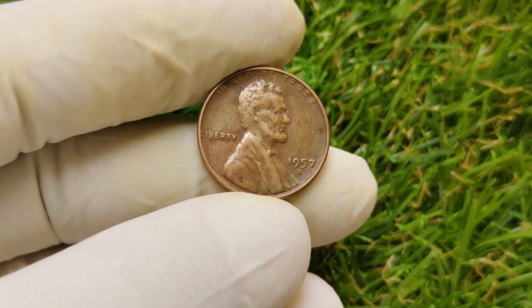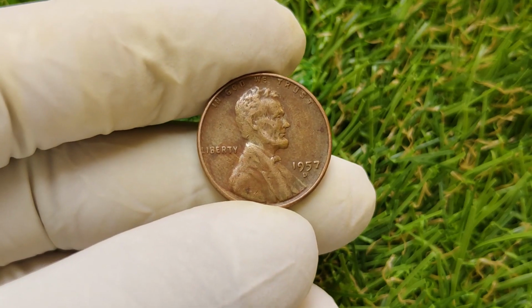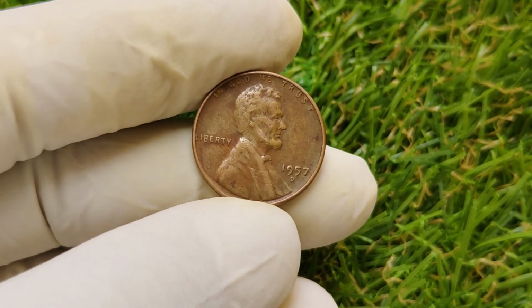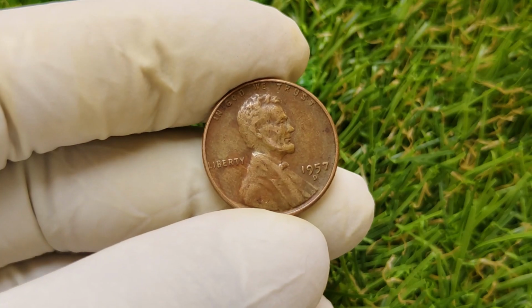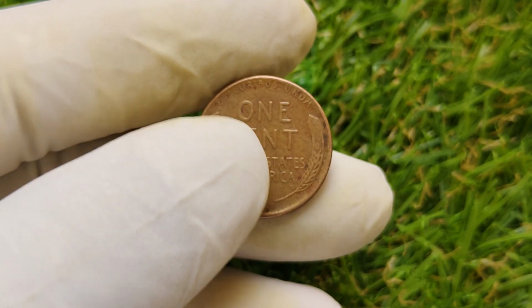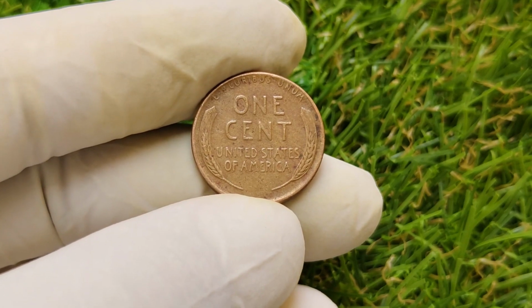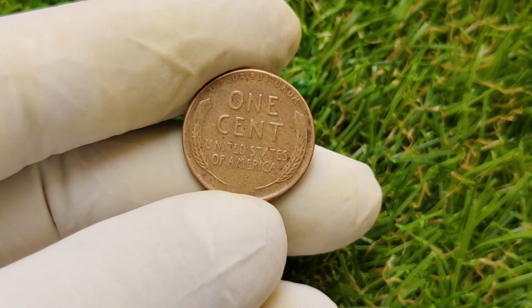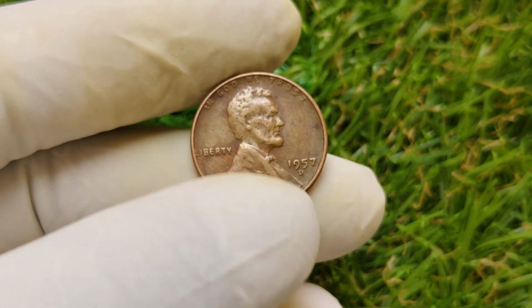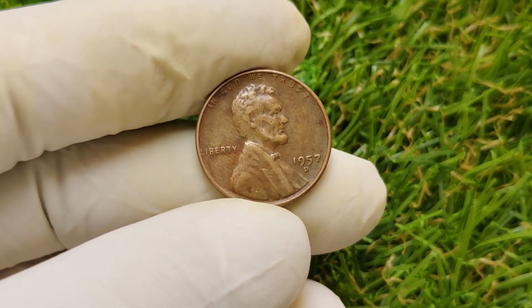We are diving deep into the fascinating story behind one of the most iconic and widely collected coins in American history, the 1957 Lincoln wheat penny. This humble little 1-cent coin holds not only historical significance but also hidden value that might surprise you, especially if you have one in great condition or with unique minting errors. So grab your magnifying glass and your coin book and let us unravel the story of the 1957 wheat penny and how it could be worth a lot of money today.